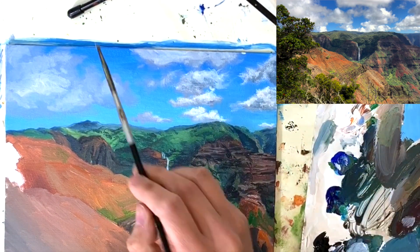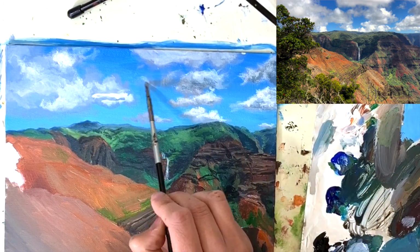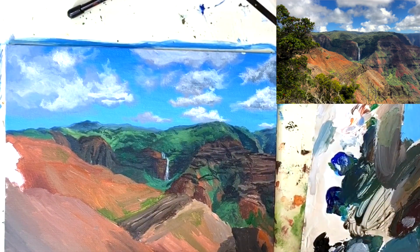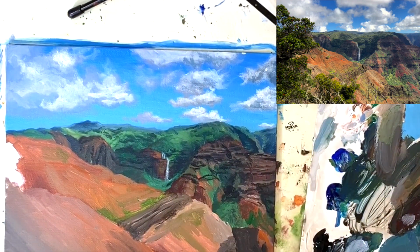And doing the same process for all of the clouds, starting with that cooler gray shade, building up my whites, and then starting to go back and add some shadows, and then building up those whites another time to make them have that same kind of look that we have in our reference image.